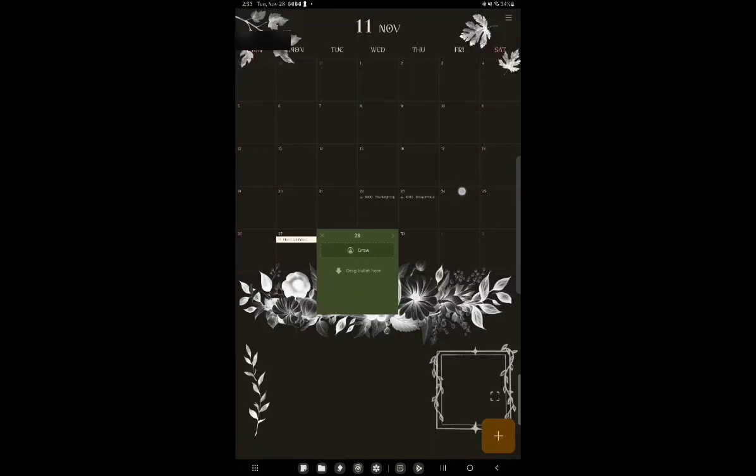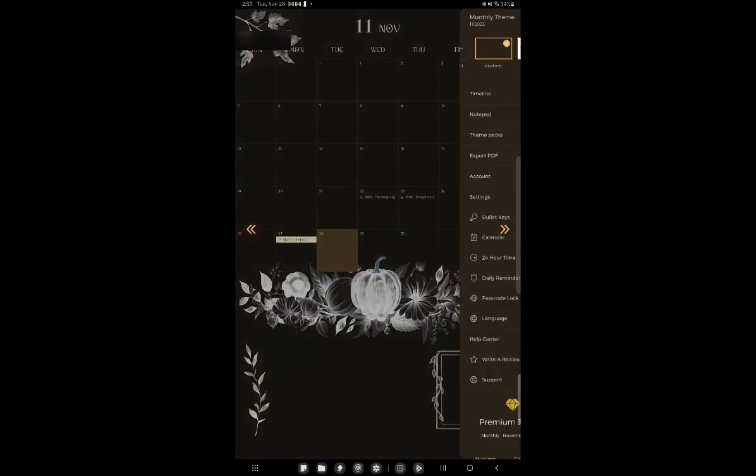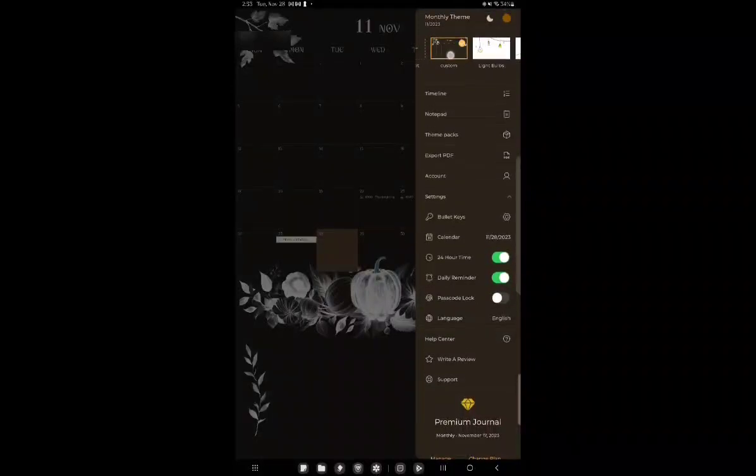Oh wow, and it synchronized my theme too. So once I signed in my account, it synchronized my theme, my custom theme that I created. And I'll show you guys how to do that later. Let's keep going down these settings. Let me see.